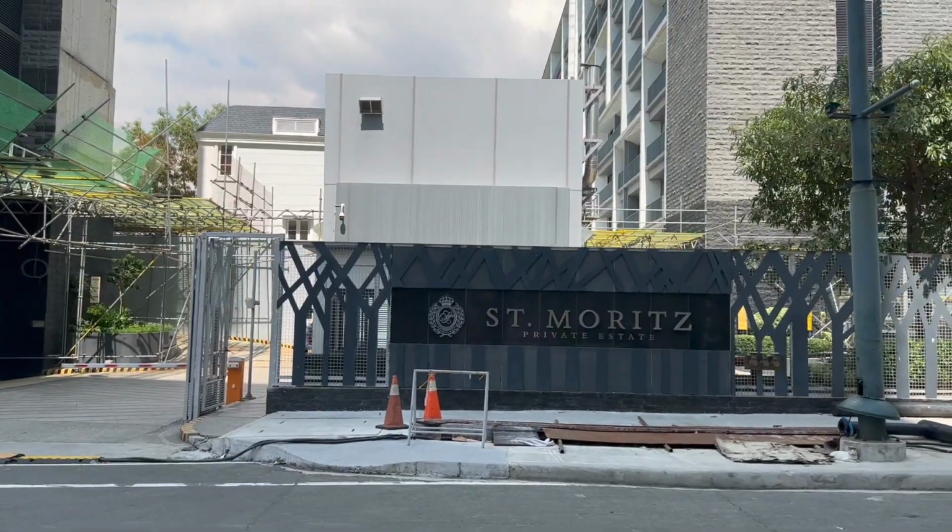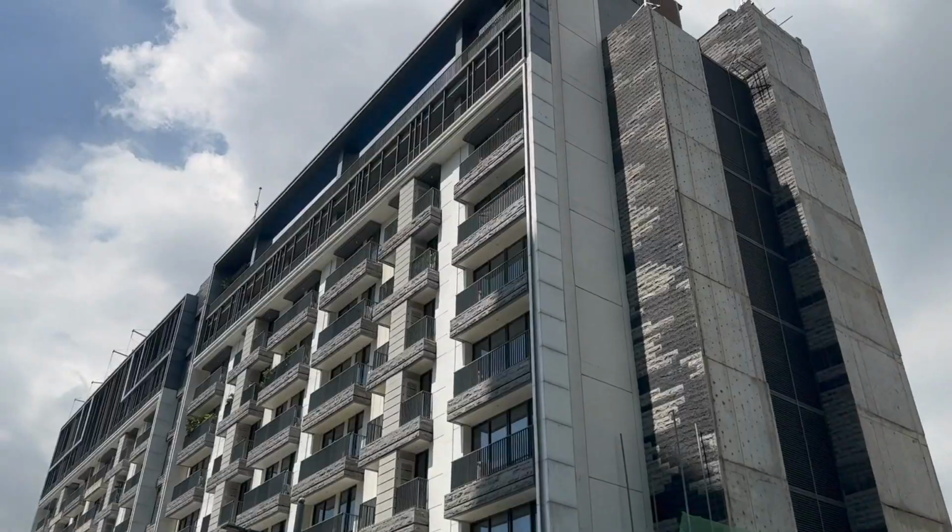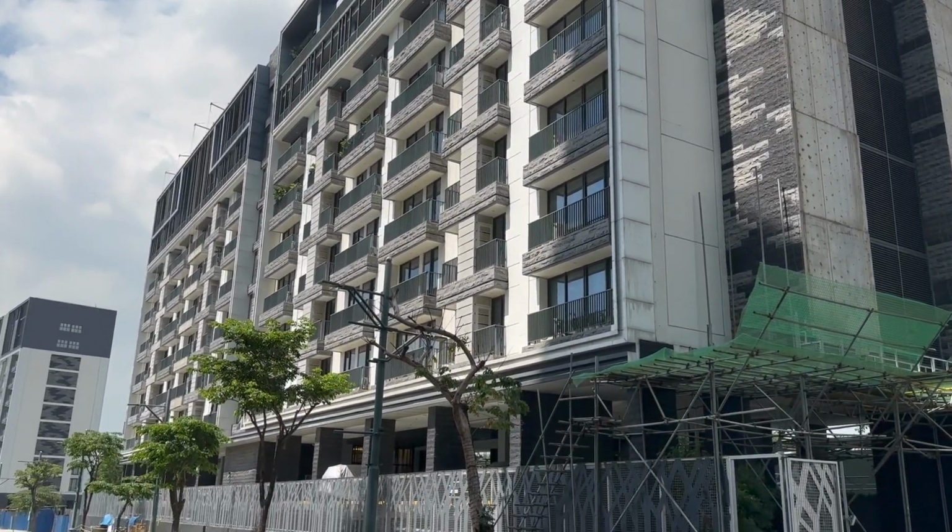And we are now standing at the corner of Chatel Road and McWest Boulevard. And right behind us is St. Moritz, a private estate. Yeah, it looks like pretty much complete, but I still see some construction going on. But maybe it's just minor constructions.